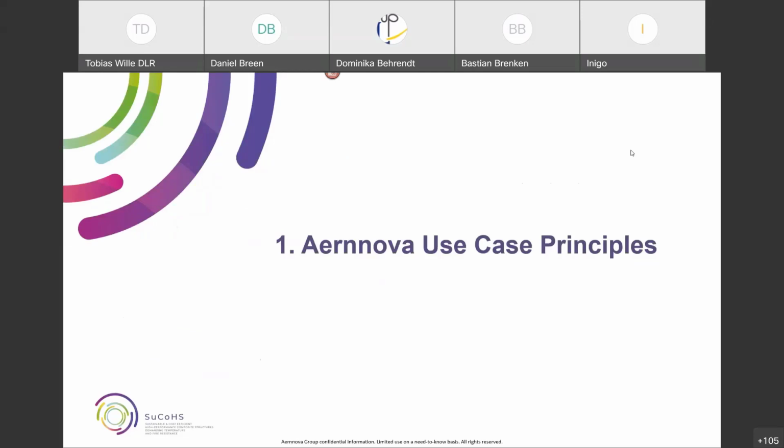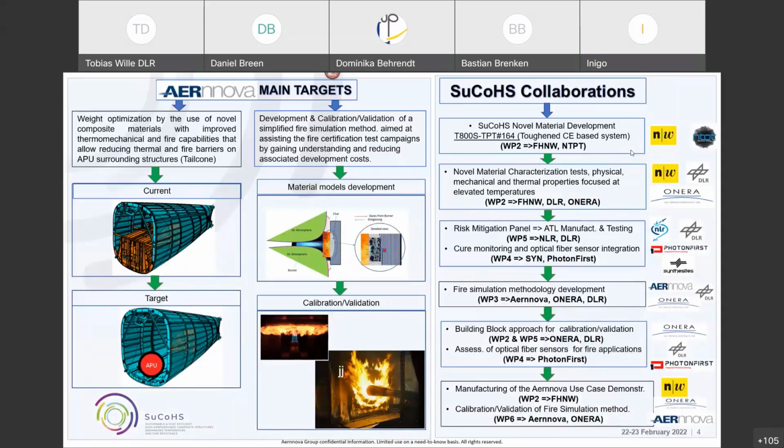So now the use case principles. Initially, at the beginning of the project, the objective that we envisaged to be achieved through the collaboration, through the participation in this project, was weight optimization by the use of novel composite materials presenting improved thermomechanical and fire capabilities that allowed reducing all the thermal and fire barriers on the APU surrounding structures.